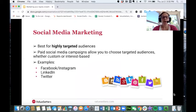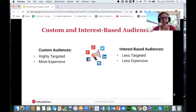Now, social media advertising is something that we use for all of our clients. It's extremely highly targeted, especially Facebook. They offer very sophisticated targeting, both in terms of interest-based audiences, and they allow you to do custom audiences and to build lookalike audiences. We'll get into each of those a little bit.